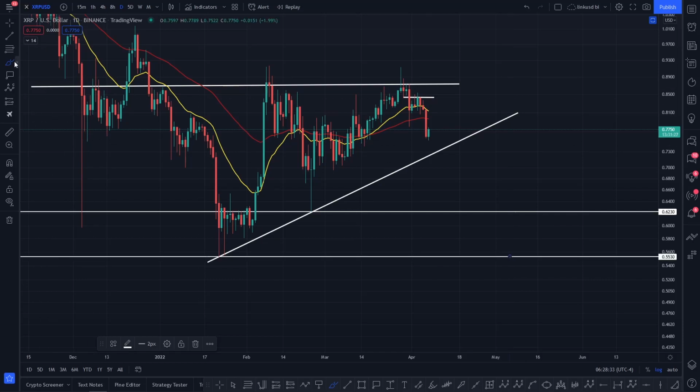Now there is a possibility as well that we do actually fill some of this wick. So if it does get a bit nasty here, look at what can happen in a day. This is a daily candle. Look at the wick. You can actually come down, wick down, fill some of the wick, and start to come back up, back into this pattern.